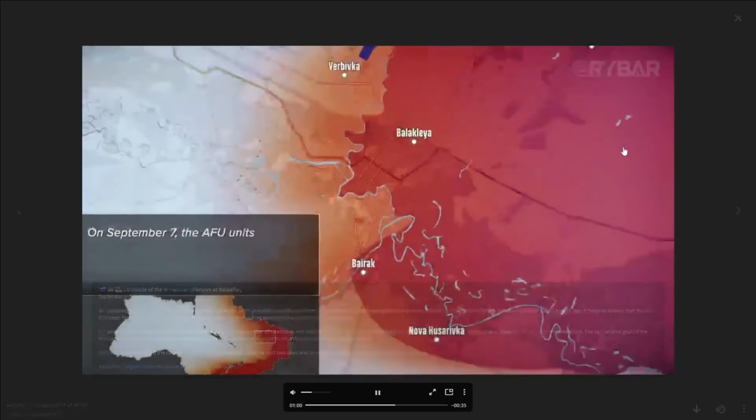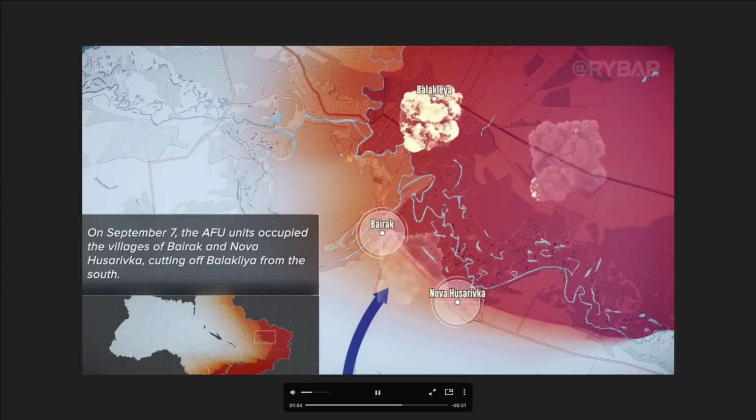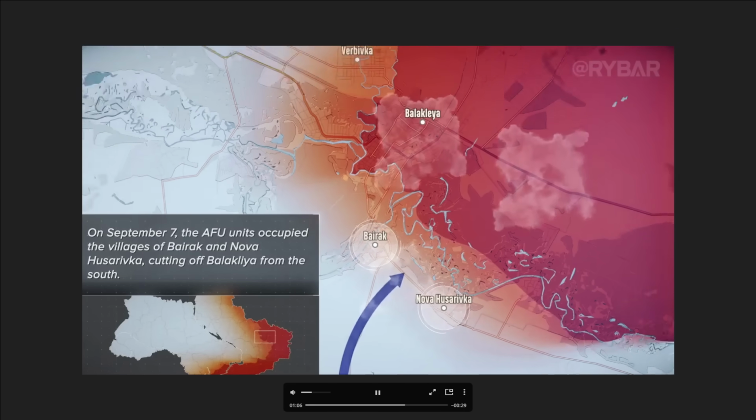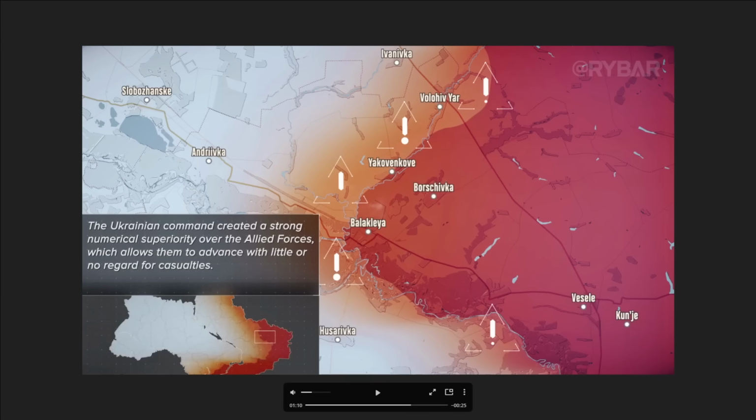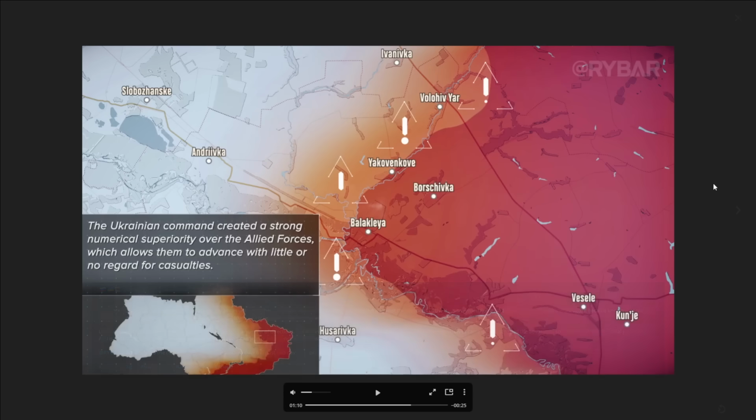Then back further south, we saw that the Ukrainians took Bayrak and Novohusarivka, where the Russians pulled back across the river to defend the river line rather than in the open field, where the villages were positioned. This allows the Russians to set up a defensive position across the river, which makes it difficult for the Ukrainians to advance. Not only is there a whole network of rivers, there's also a large forested area by the rivers, meaning that generally this defensive position is unbreachable by the Ukrainians.